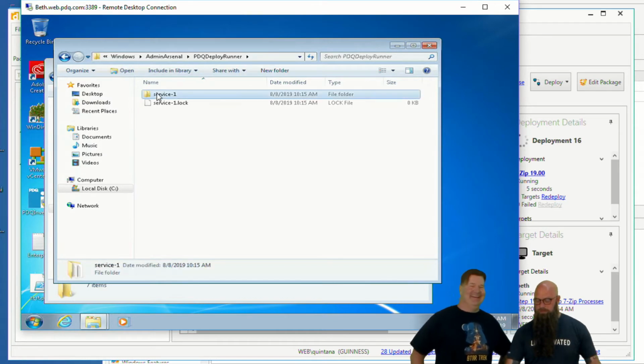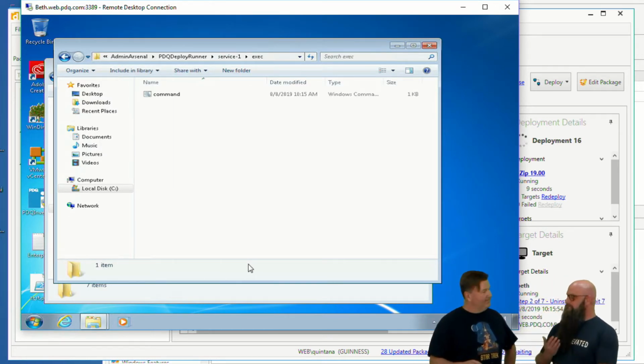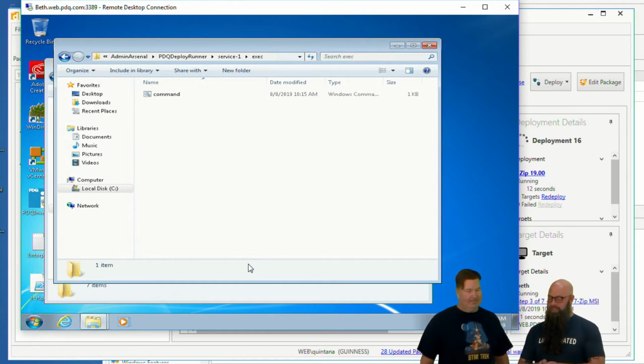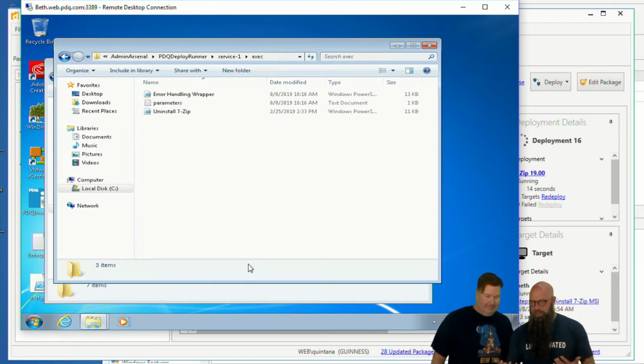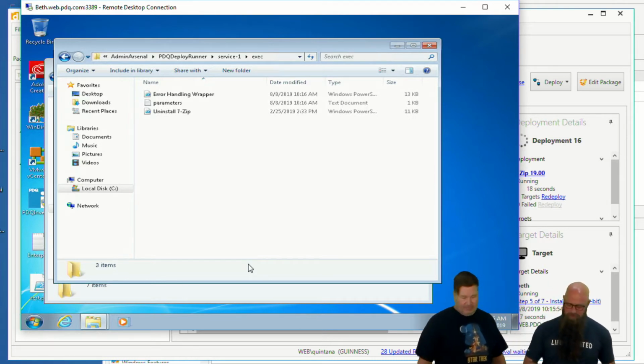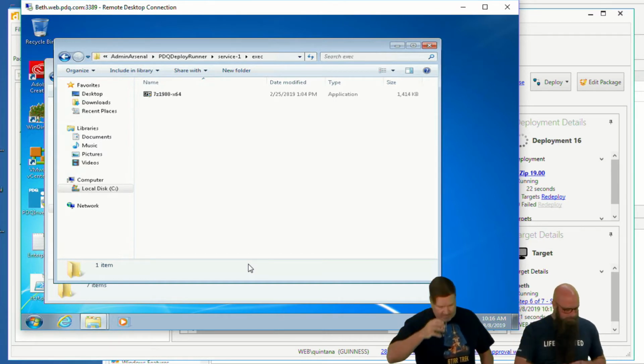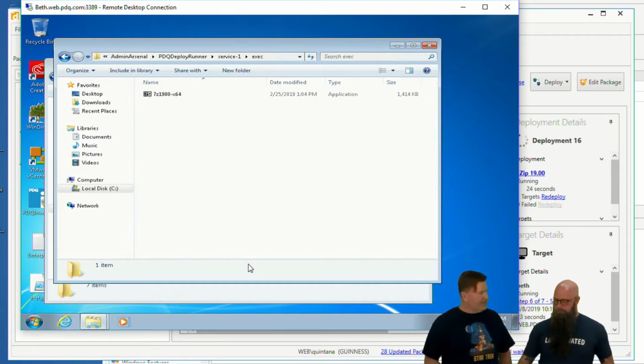Service 1 is there. Go to exec, and you're going to see every step. This is a command. That's a command step. That's literally a batch file. There it is. Error handling wrapper, parameters. There's a PowerShell script going on. Uninstall, yep. Can we pop up services?